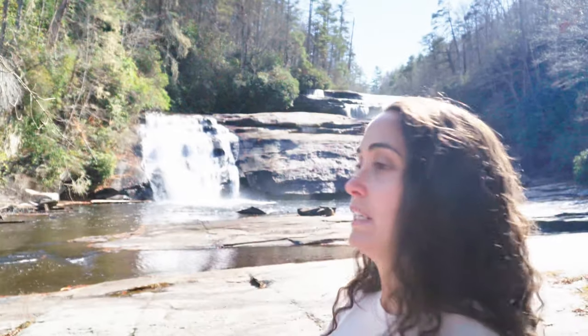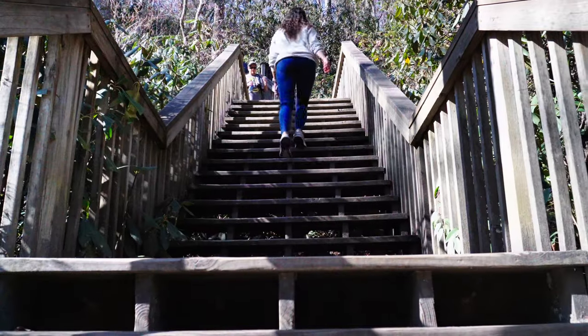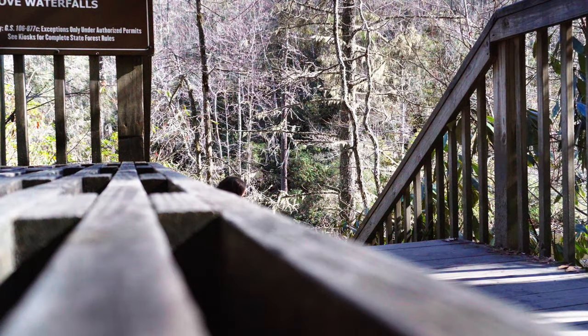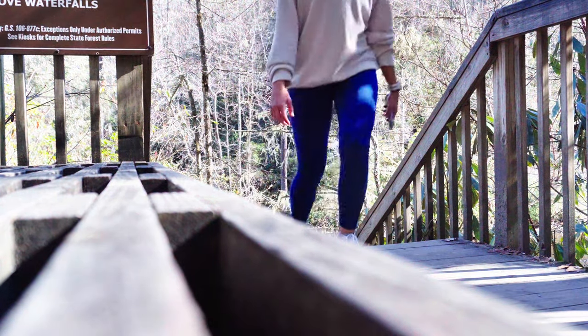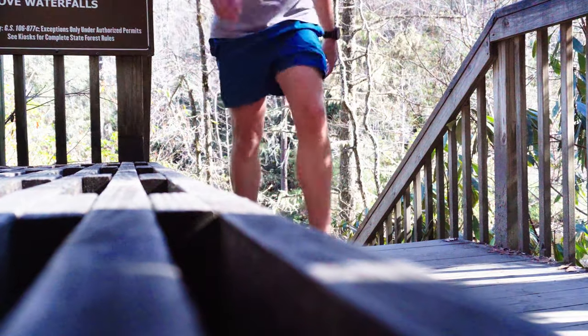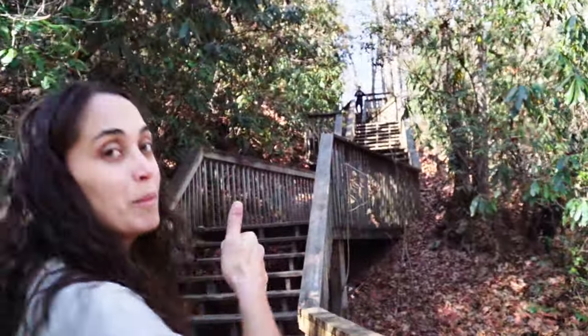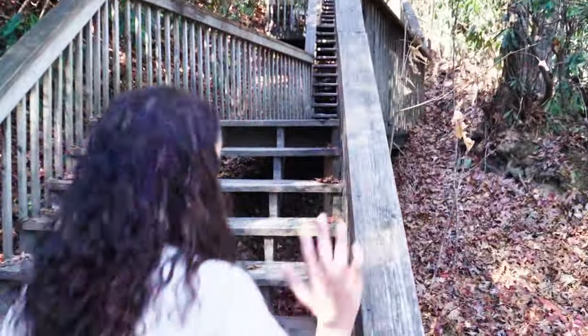It's really pretty. I definitely recommend doing this one. You get a good view from the top of like all three. So that's kind of cool. That was well worth it. That one was really pretty. I wasn't expecting that many waterfalls.